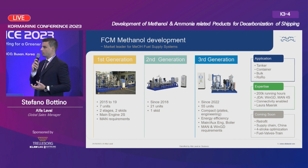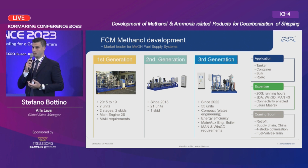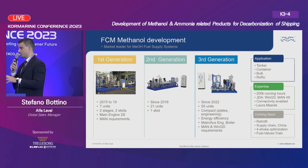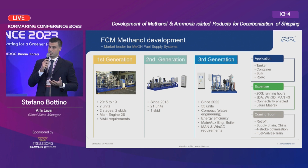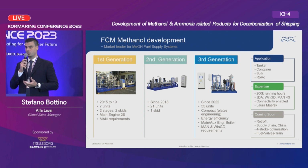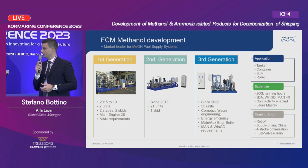And we now have an ongoing joint development agreement with both WinGD and the MAN four-stroke department. And it is a system that is connectivity enabled and has been part of the journey of Laura Maersk, which this year has been the first completely methanol-fueled vessel, with both auxiliary engine and main engine.